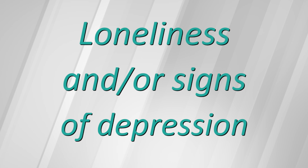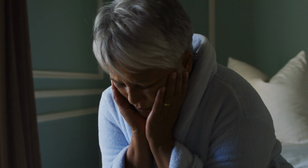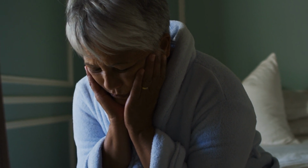Another sign that you may see is signs of loneliness or depression. You may notice your loved one becoming very quiet, or sometimes you see them just sitting and they're just staring, or they're reminiscing, or you're hearing them in certain conversations, or they're talking about their dead loved ones and so forth. Those are some of the signs that you want to look out for depression. Also, they may not be eating. That's another classic sign that they're depressed.